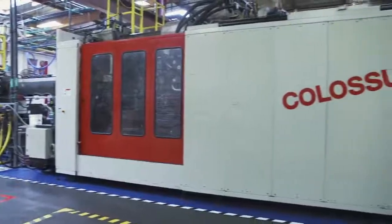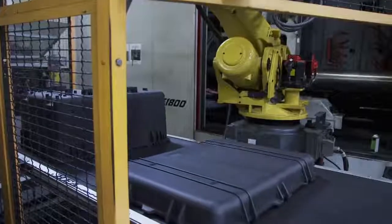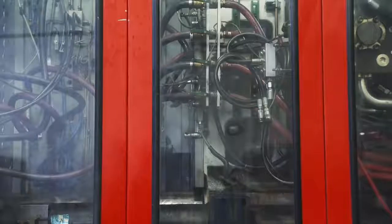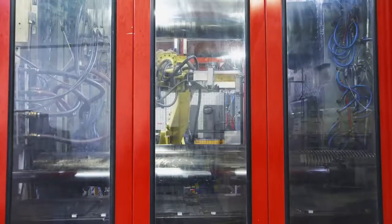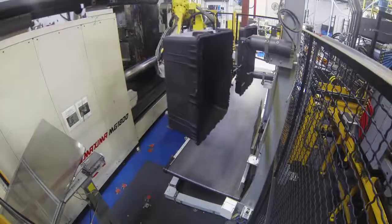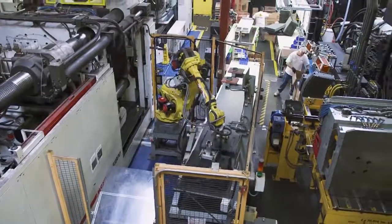In a supersized machine named Colossus, the liquid plastic is injected into a pressure mold to form the body and the lid. Colossus is one of the biggest machines here on the West Coast. It's an 1,800-ton press. 1,800 tons of pressure is like having 10 Panzer tanks roll over top of you. Once the molds are set, a giant robotic arm that looks like it came off a Transformer takes the mold, trims any excess plastic, and places it onto the conveyor belt headed for assembly.